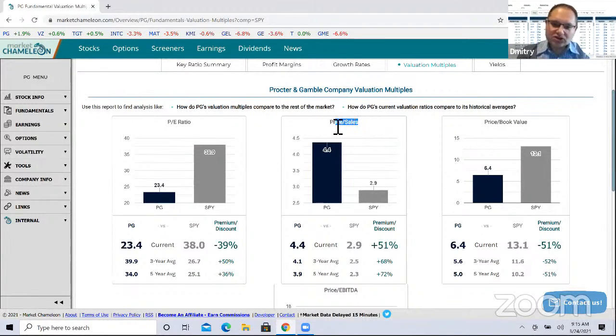Price to sales. So this is its entire market cap divided by its trailing 12 months revenue, just total revenue. 5-year average, 3.9. 3-year average, 4.1. Currently 4.4. So a little bit more richly valued there than the historical averages. But on a 5-year average, it traded at a 72% premium to the S&P 500. 3-year average, 68% premium to the S&P 500. Currently, we're at a 51% premium to the S&P 500, but you could see not as rich as historical.